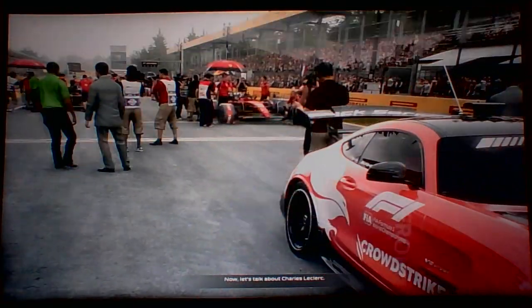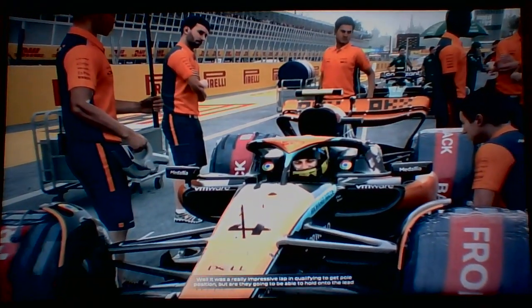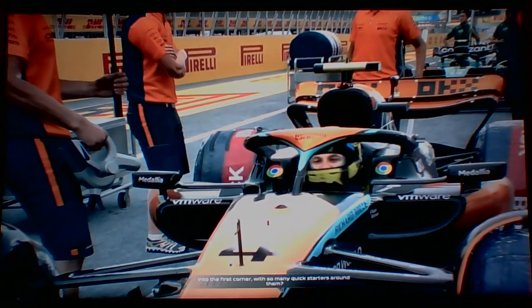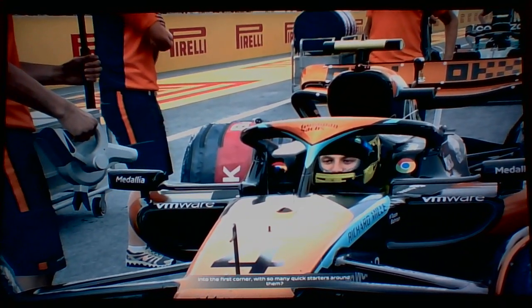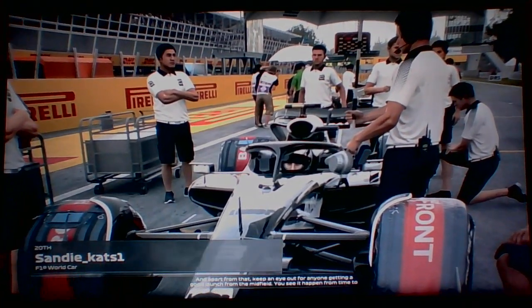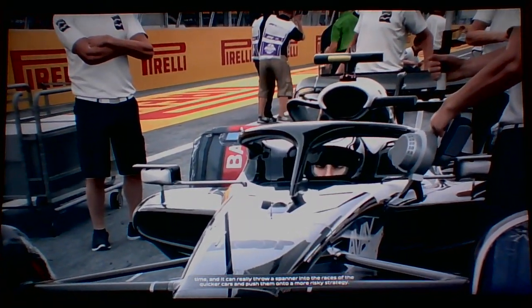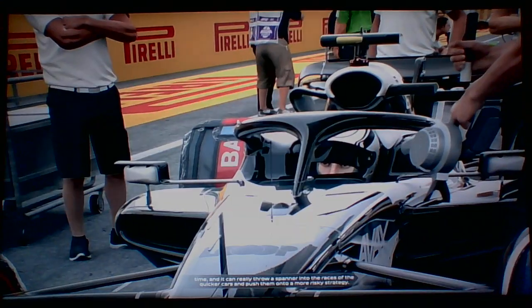Now let's talk about Charles Leclerc. Well, it was a really impressive lap in qualifying to get pole position. But are they going to be able to hold on to the lead into the first corner with so many quick starters around them? And apart from that, keep an eye out for anyone getting a good launch from the midfield. You see it happen from time to time, and it could really throw a spanner into the races of the quicker cars and push them into a more risky strategy.